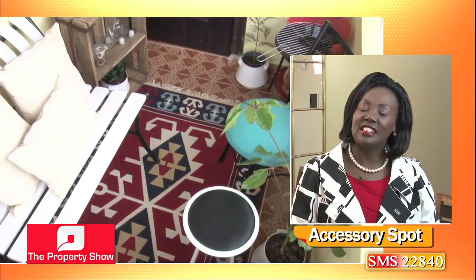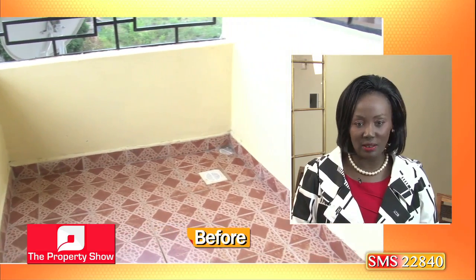In addition, the Accessory Spot brings a continuation of sprucing up a balcony space, giving you the before and after look, plus another interesting story on the essence of family living.